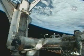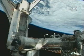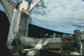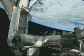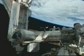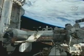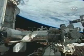Here's a good shot of Endeavour docked to the International Space Station. Endeavour's undocking from the International Space Station is scheduled for 6:56 p.m. Central Time tomorrow. Endeavour will have spent almost 12 days docked to the International Space Station. And if landing occurs on time, on flight day 17, the orbiter will have spent close to 16 days in space.